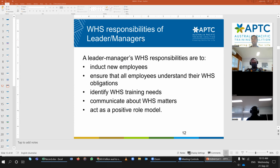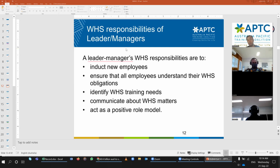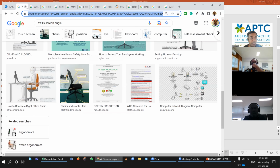What is the leader's or manager's responsibility? They must induct new employees. So if you are joining a company, your manager, your boss should induct you. By induction, we're making you aware, like I just told Karina, and she said she will do it after a long time, because that fire drill is very important. Ensure that all employees understand all the WHS obligations, meeting any training needs. Communicate WHS matters, act as a positive role model. Okay, now I'm going to close many of these because I shared a lot.